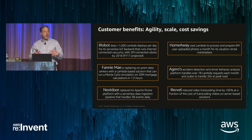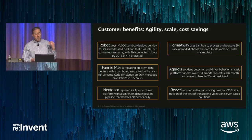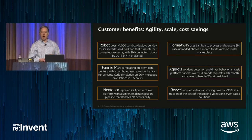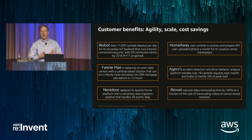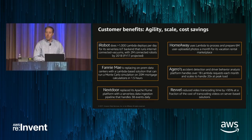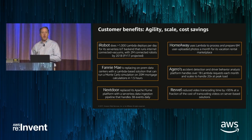Fannie Mae is a great example of an embarrassingly, massively parallel solution. They've got 20 million mortgage calculations that they need to do in a short span of time. By converting to serverless, they were able to move that off of their on-premise data center and use Lambda as a big data computation engine. And they can do that a lot faster and far cheaper than before. So they get a lot of those benefits from treating Lambda as their new version of Big Iron.